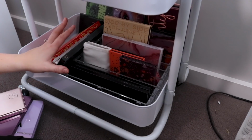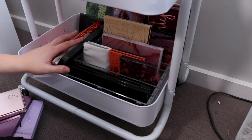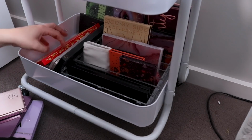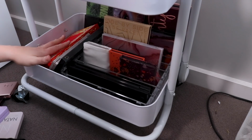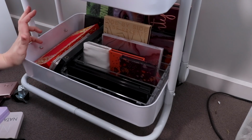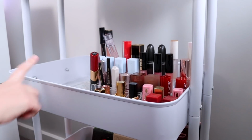So these are all the palettes that are my most used, and in fact, these are actually all of the eyeshadow palettes that I brought into my collection in 2021, hence why they're probably my most used. To be honest, the fact that they're under here annoys me. I would like to be able to see them a lot more clearly, but this is honestly the best that I'm going to get for now. I could probably move the tissues maybe. I'm going to try and put some up here.